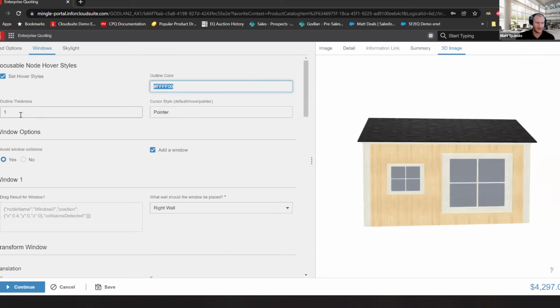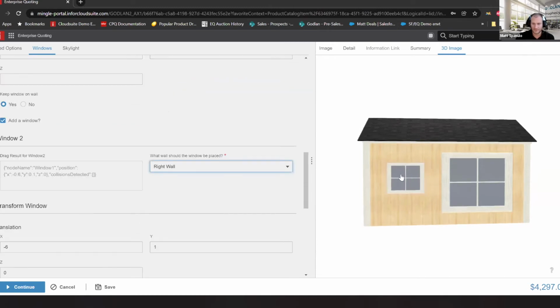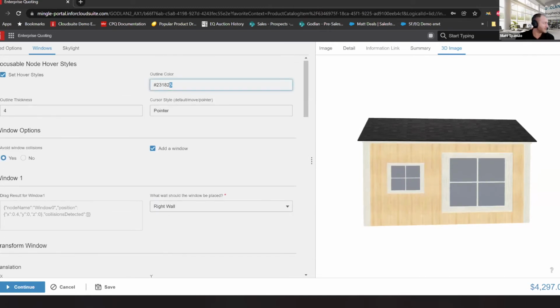So right now I've got a thickness of the outline of 1. I'm going to go ahead and make that 4. And maybe I want to change the hover highlight from yellow to, I don't know, some kind of a green or something like that. That's not a very good looking color, is it? Let's make it purple, for example. Got to know your hex, right? That's not a good hex, is it? I've got one pulled up on the side of my screen and I might not have good data. There we go. Okay, so now we've got it purple, right?